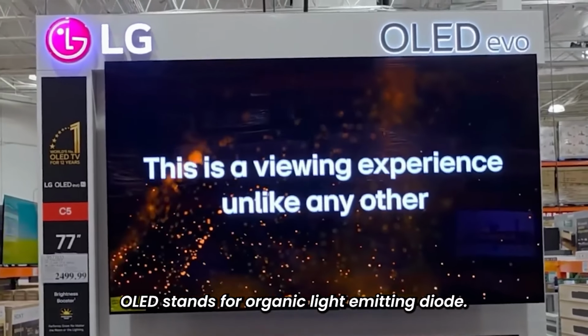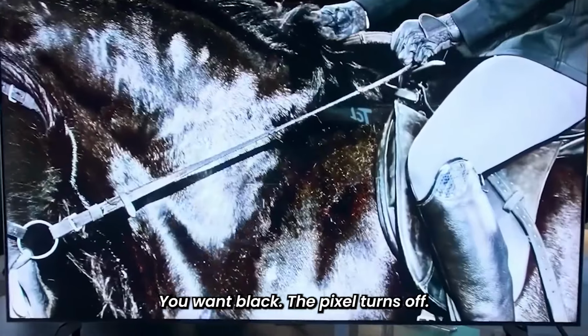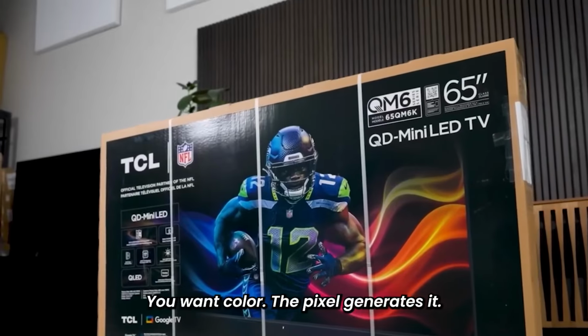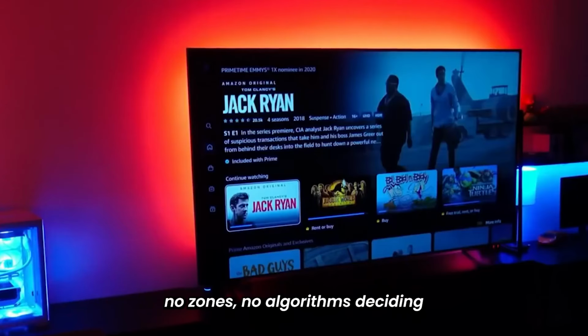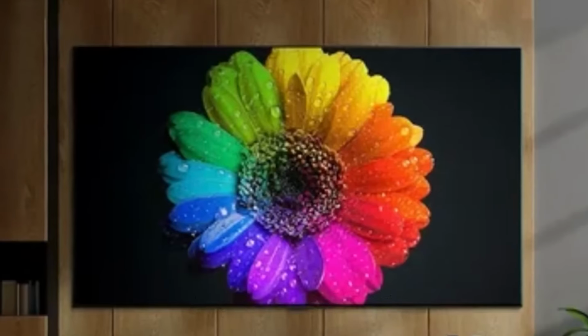OLED stands for Organic Light Emitting Diode. Every single pixel makes its own light. You want black, the pixel turns off. You want color, the pixel generates it. There's no backlight, no zones, no algorithms deciding what should be bright and what shouldn't. It's direct, per pixel control.